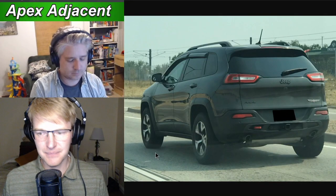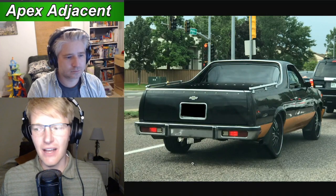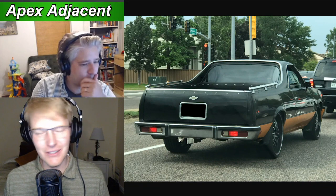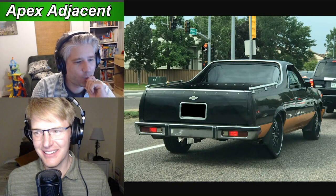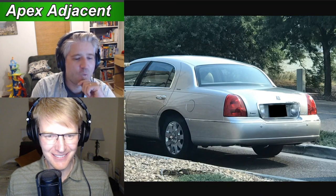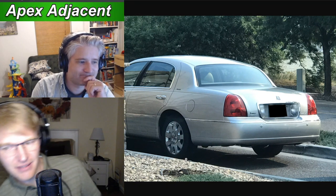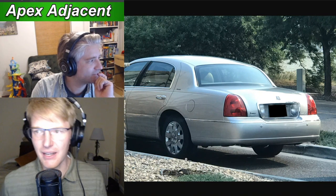The next car, Ian, after the Jeep, is an El Camino. On some big wheels. Not quite donk, but donk adjacent. And then lastly, I'm going to give you a Lincoln Town Car in what looks like pretty good shape. It has the chrome-ish hubcaps. They look not beaten to death. So there you go.